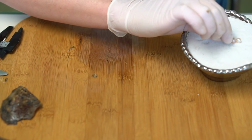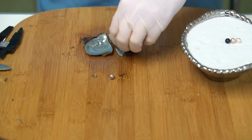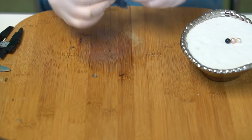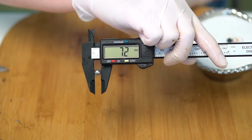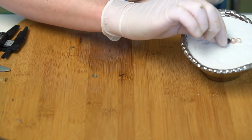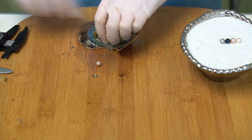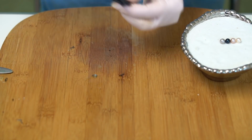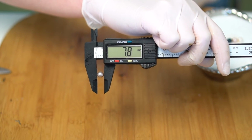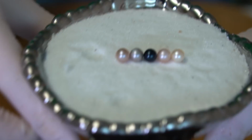7.1. And a silver. 7.2. Number 5 is kind of a silvery purple. 7.8. Congratulations to Michael.